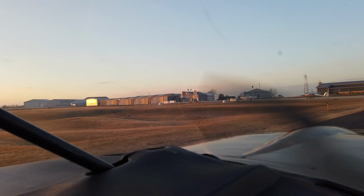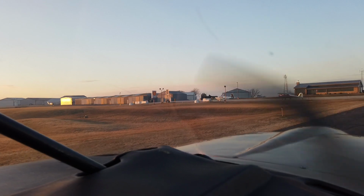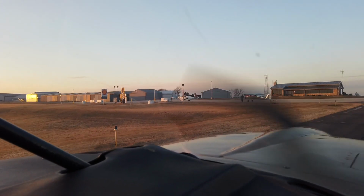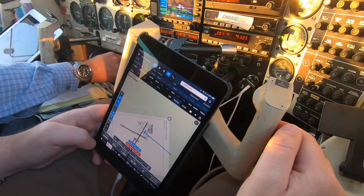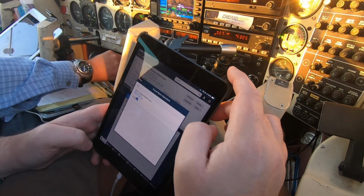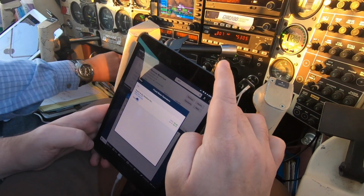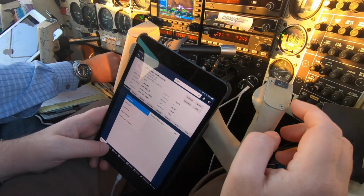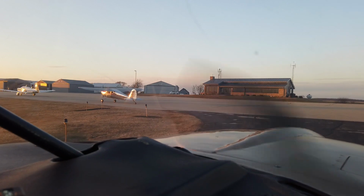Some pretty airplanes on the ramp. Yeah. One of them, they're Mooneys. Wonder how much gas is, out of curiosity. See on your iPad? Let's see. 3.96 a gallon. Not bad. It's not the 3.69 of Burlington, but not bad. Not bad at all.